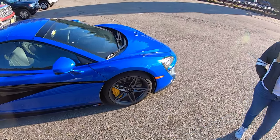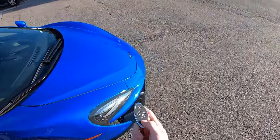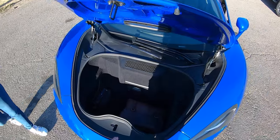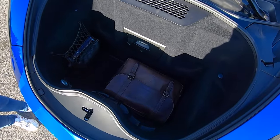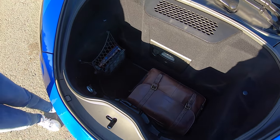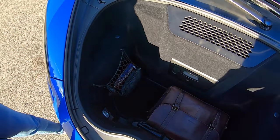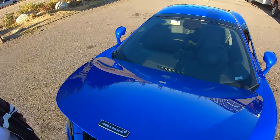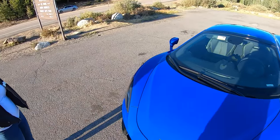I should show you the frunk here, 570S. It's quite spacious. You can fit quite a bit in here since the engine's behind the cab. Get a lot of room here. You can see my camera bag and a little side pouch to keep things from sliding around. Not bad.